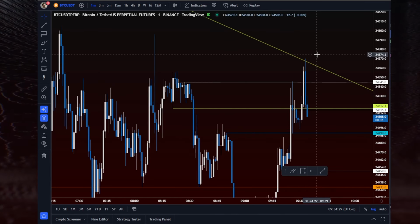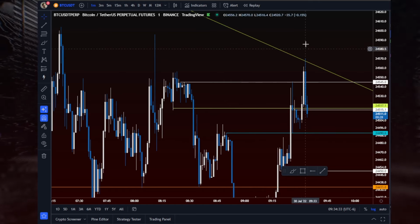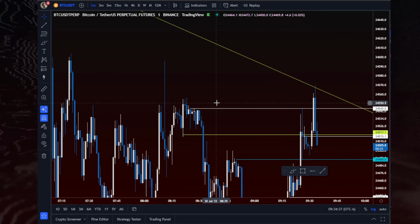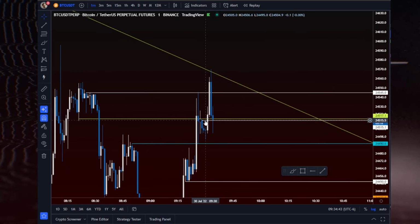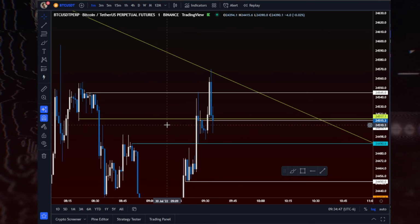I wouldn't be taking too many shorts. I wouldn't be opening any new shorts up here, to be honest. Not after hitting this hourly and gaining it. If it moves down and you got a short, great, but the risk is just so high. I would either be in short from here still and have not left, or I wouldn't take any new shorts. I wouldn't open up a new short here. I just don't think it's worth it.